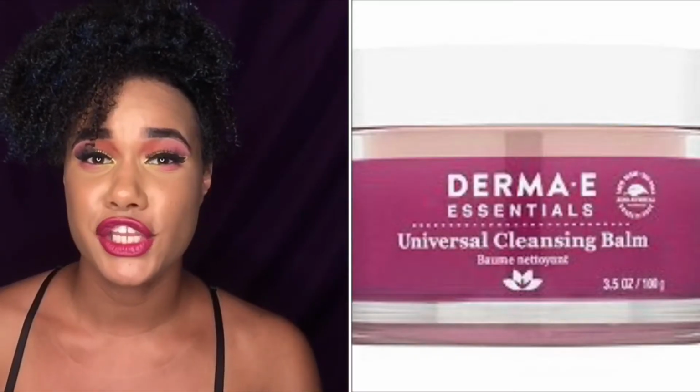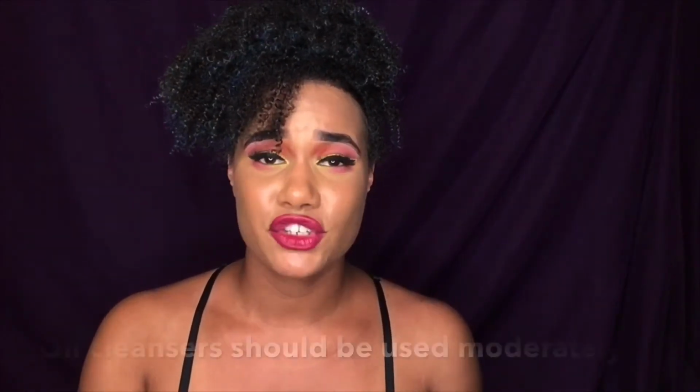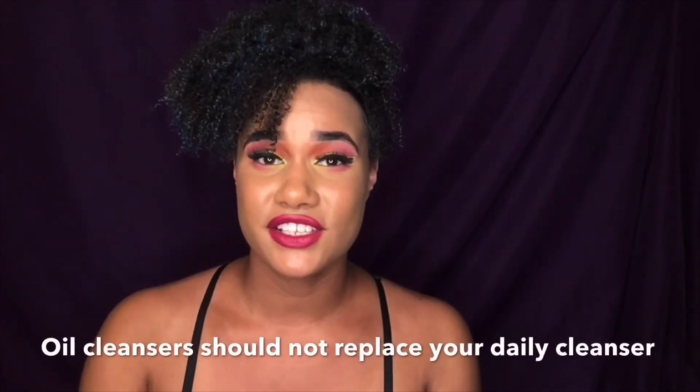The first cleanser that I'm going to professionally recommend to you is the Derma E Universal Cleansing Balm. The key ingredients that make this cleansing balm so worth it are retinol, vitamin E, and rose oil. Rose oil hydrates the skin and has high concentrations of essential fatty acids to keep the skin strong. Retinol normalizes cell turnover, which increases the production of collagen in the skin, reduces dark spots, and can reduce acne. Vitamin E heals the skin and also hydrates the skin. To be clear, the Universal Cleansing Balm is an oil cleanser that should be used once a day or once every other day to break down oil and remove makeup. This is not a cleanser that you should be using to replace your everyday cleanser.